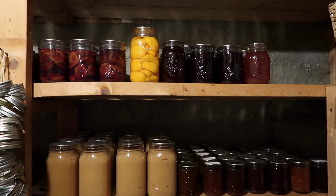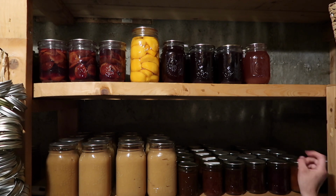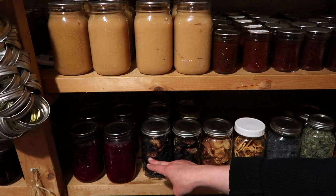So for preserves, we've got some plum cardamom preserves, and this is one that I really like to have in a marinade. We have some jalapeno plum jam. This is great on a charcuterie board. That's my main use for it. And there were quite a few requests in the last video to share this recipe, so I definitely will come fall. We've got vanilla plum jam, some peach preserves, one last jar of blackberry jam, and one last jar of rhubarb jam.